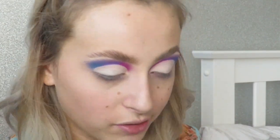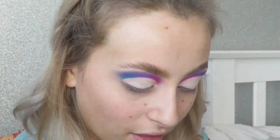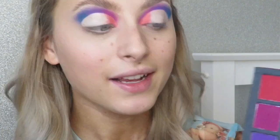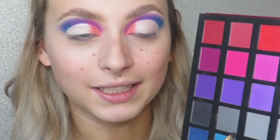I have just set the concealer with a bit of white eyeshadow because it was really runny and creasing loads. So I think I've decided to take this shade here in the Morphe palette. Next up, I'm going to take this lilac shade, though it doesn't look as lilac on camera as it does in person. I'm going to mix it with the purple underneath to give it more of a pop of colour, and I'm hoping these two mix will work.